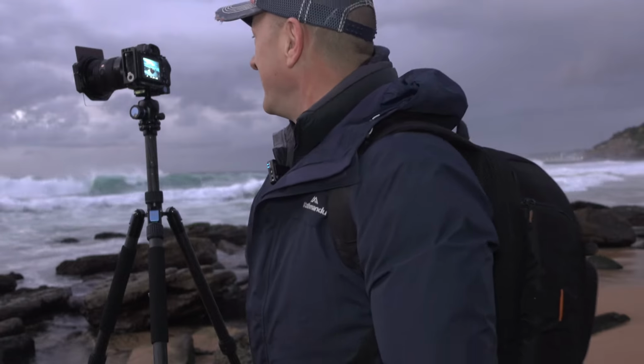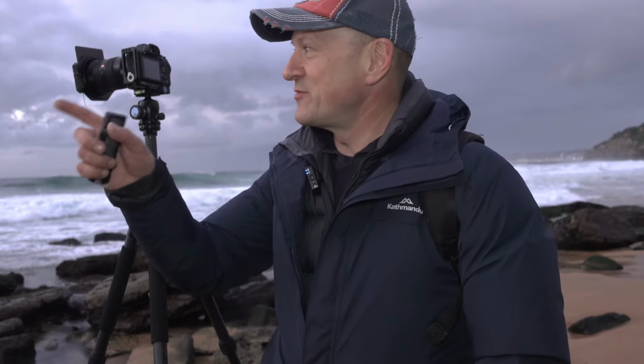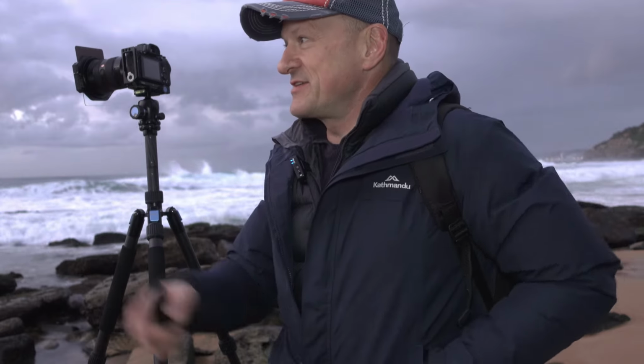Good morning, and welcome to the craziness of Turimetta Beach. We just had a bit of a walk along from the beach here. You can actually walk along to the headland at the northern end of the beach in a low tide, and there's some really nice shots to be had up there.